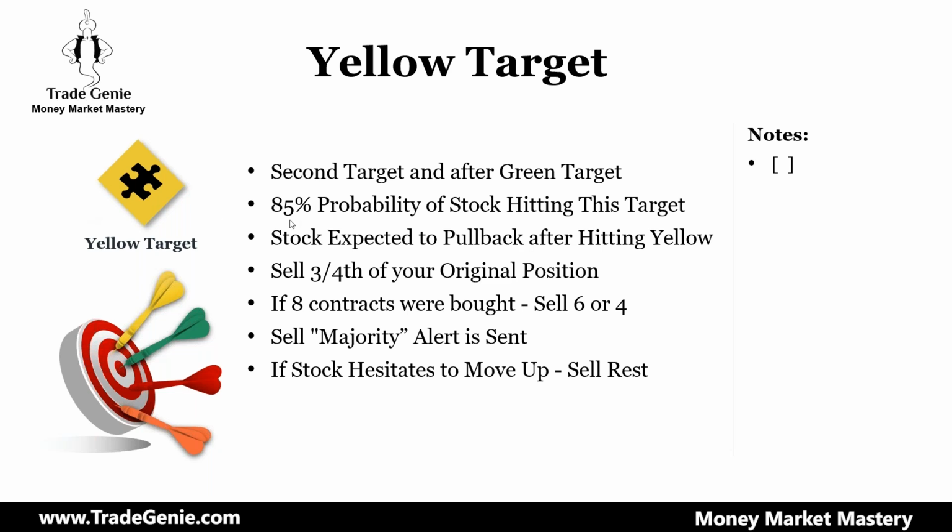And if you assign the probability, let's say 85%, you cannot be sure of 100%. You can never be sure about 100%. You cannot assign a probability of 100%, that's like knowing the future with 100% confidence. So there is an 85% probability of the stock hitting this target.